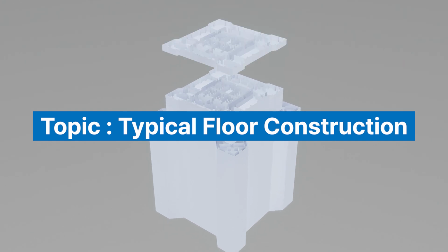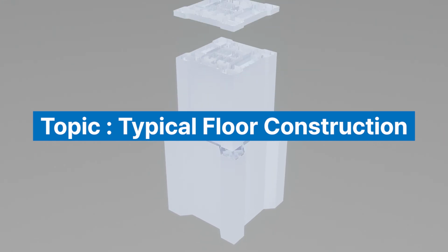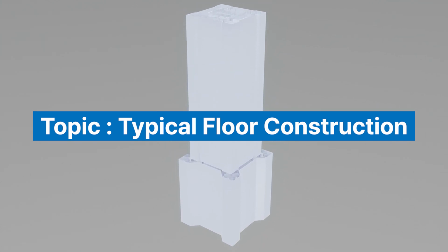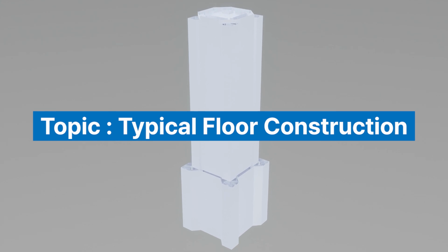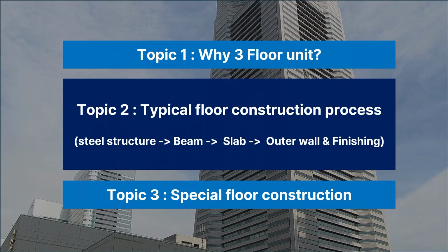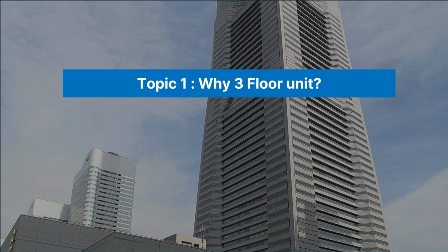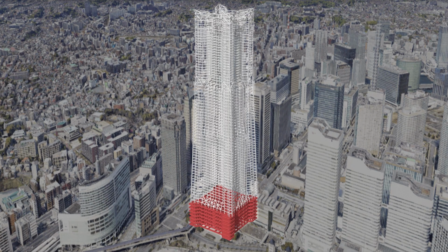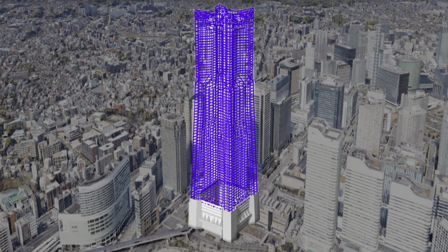Today, we will explore the typical construction sequence of a single floor in the Yokohama Landmark Tower, from the stacking plan to the steel structure, beams, slab, and finishing works. Up to the 9th floor, a steel-reinforced concrete structure was employed to withstand the heavy loads. Above that, the remaining floors are constructed entirely with a steel frame structure.